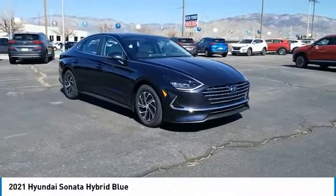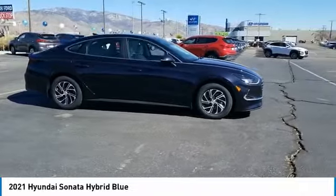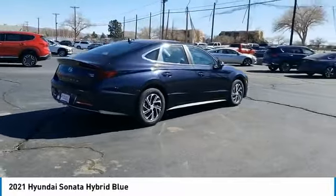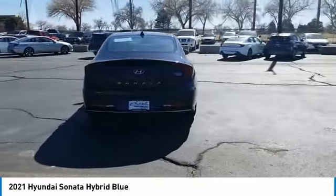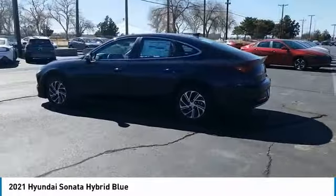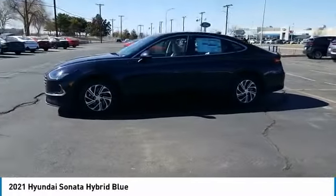Stop by and take a look at the 2021 Sonata Hybrid. This all-new hybrid has all the style and premiums you expect in a Sonata, along with 37 city, 39 highway miles per gallon. And unlike other hybrids on the market, it uses a breakthrough lithium polymer battery pack, which runs cooler, lighter, and is shapeable for optimum packaging. More power, less fuel, no guilt.